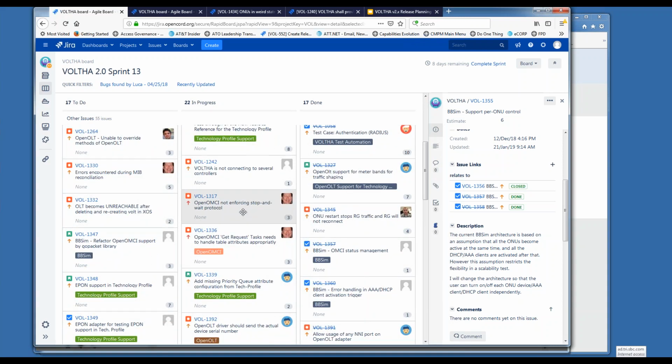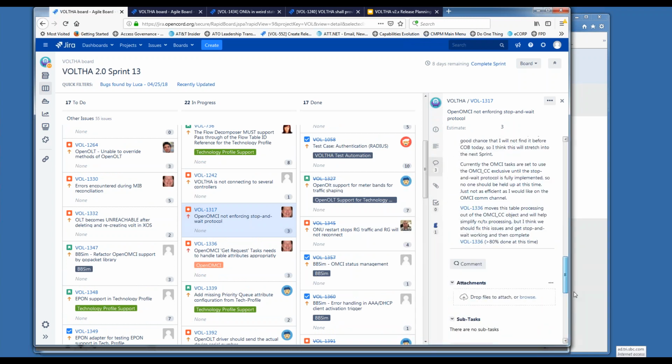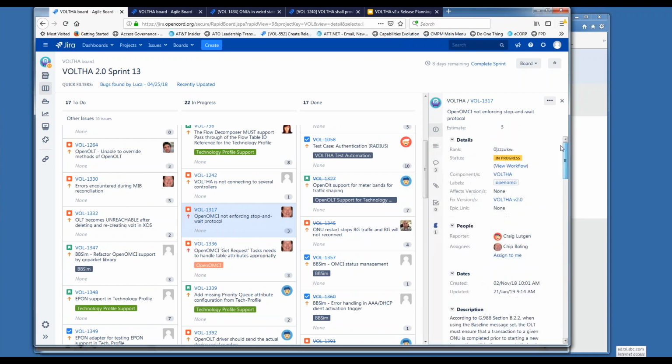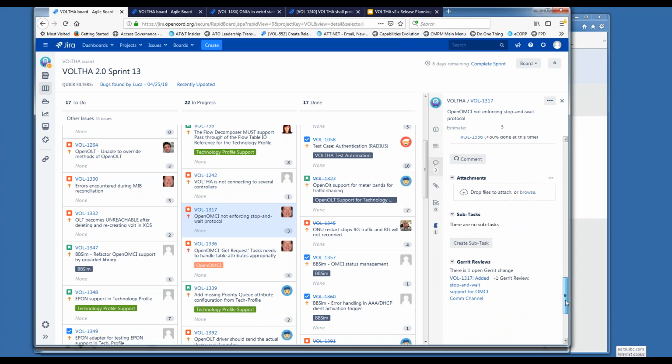Then I think the next item I wanted to check on was 1317. Chip, this was one of yours you're working on, with OpenOMC not enforcing stop and wait protocol. I noticed on a number of tickets, this is one of them, we're having Jenkins issues again with minus ones. Is there anything we need to discuss with the group? I'm not sure why we're seeing a lot of those again. Might be just coincidence.